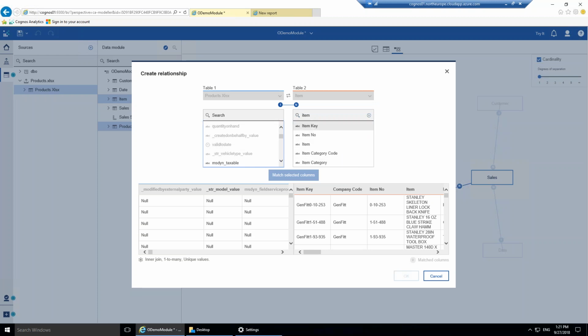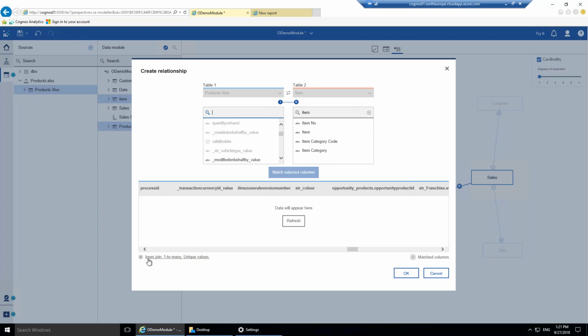And then you would hit the item key. Obviously this relationship isn't going to work. And you just hit match selected columns and you can define your cardinality of what's down here. So your one-to-many join, one-to-one, inner join, outer join, full outer join.